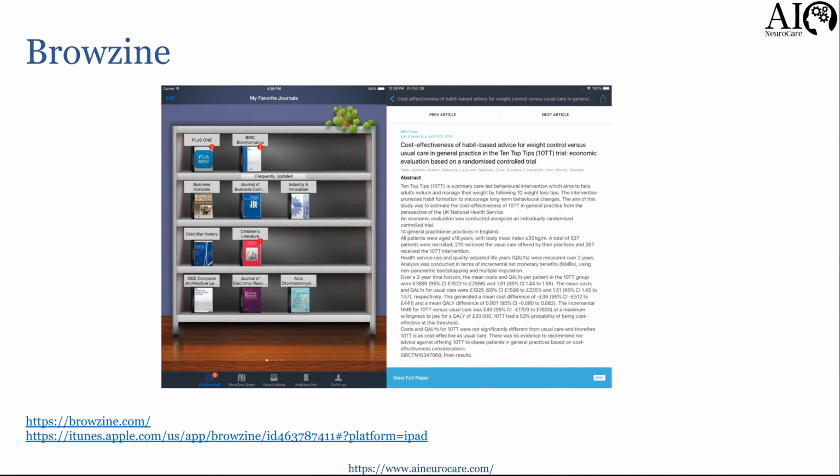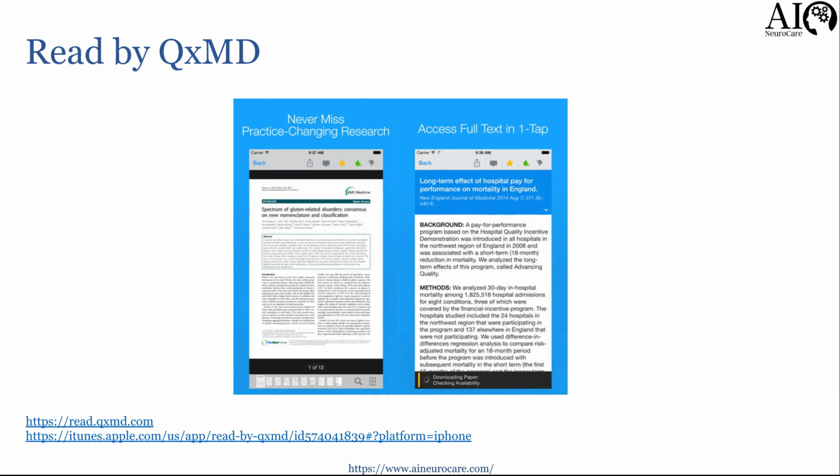Browzine is basically Browse Magazine, and it's combined together. So Browzine, they have taken a different approach. It doesn't let you search, but what you do is create your own bookshelf with all the journals that you want, and you click on them, and then it gives you literally issue by issue what are the articles in them, and then it downloads automatically to your library through proxy connection. The same feature is also available in Read by QxMD. So you can actually go ahead and click on the particular article.